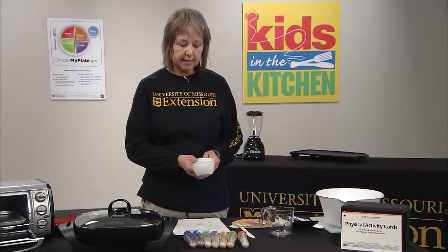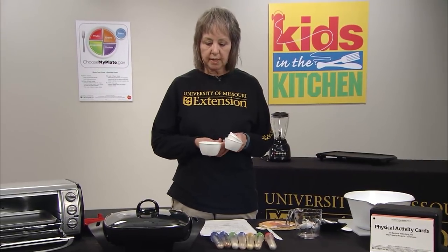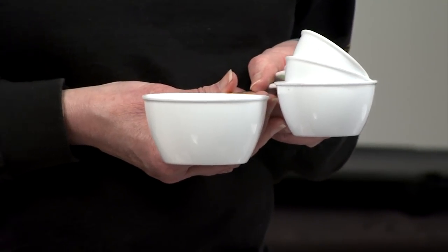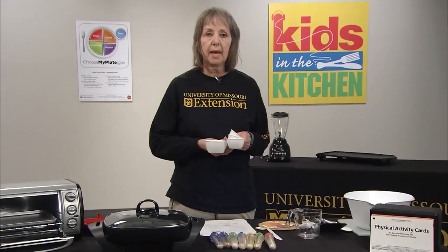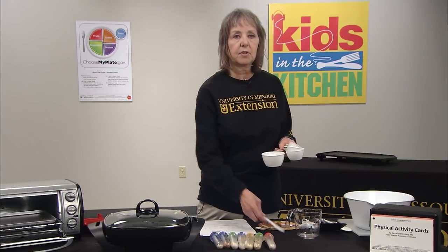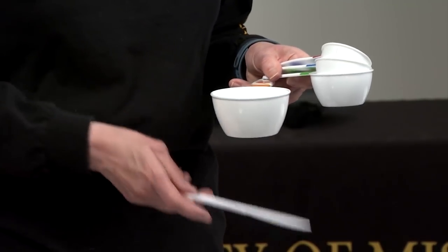Then they would practice at another station using the measuring cups, 1 cup for flour. And again, we would show them how to measure flour or dry ingredients such as brown sugar or white sugar. And they would use the backside of their knife again after they've measured into the cup. And they would measure off 1 cup.